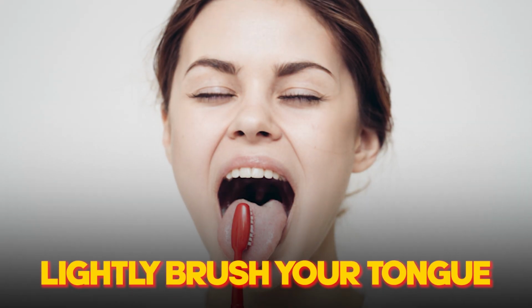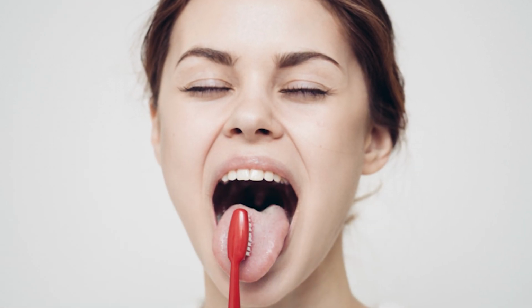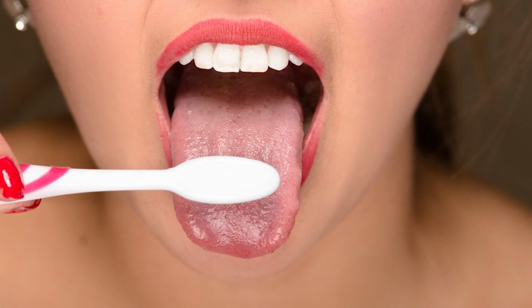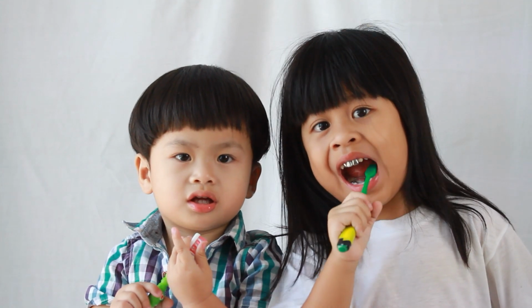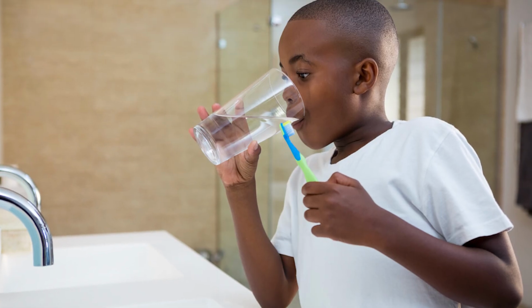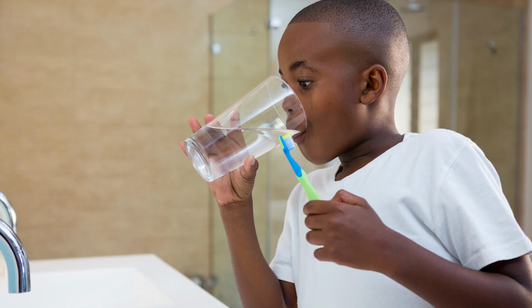strokes. And here's something a lot of people skip. Lightly brush your tongue. This helps get rid of bacteria that can cause bad breath. Honestly, it feels a bit weird at first, but you'll get used to it. After brushing, spit out any extra toothpaste, but don't rinse your mouth right away. Rinsing immediately can wash away the fluoride in your toothpaste, making it less effective at protecting your teeth. This is a big one, so try to remember it.